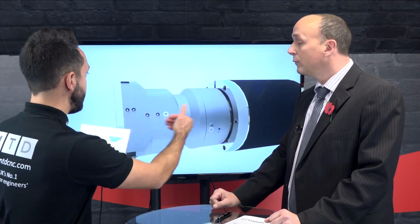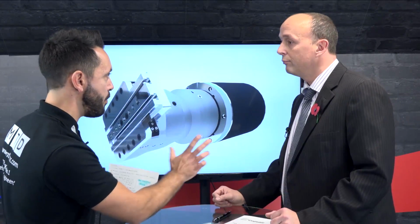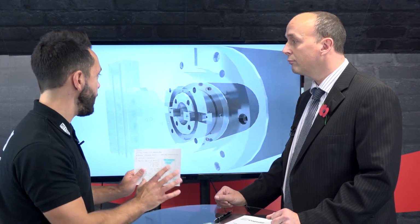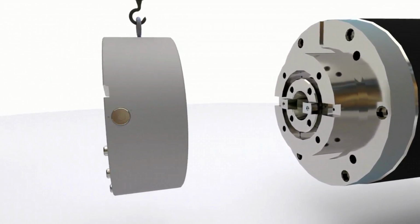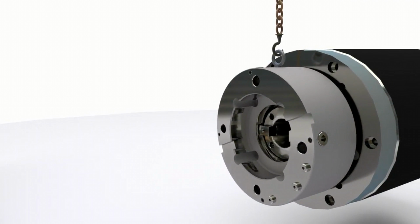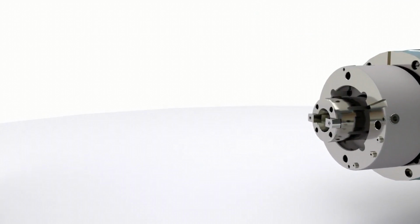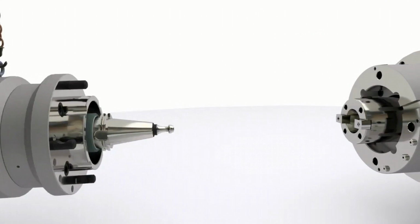So effectively you're not just boring, you can open up bores or grooves. Before we touch on that point, Neil, I just want you to explain how you interface it with the machine, because it's very important. What you have here is a bonnet that bolts to the outer spindle on the machine. You see the bolts going in there, and then the quill is free to move inside that bonnet.